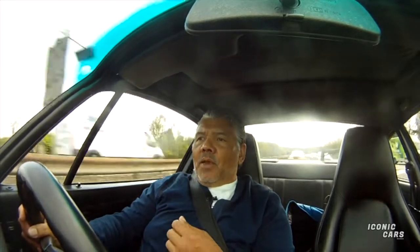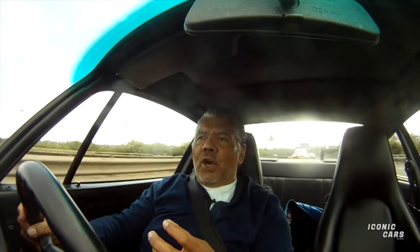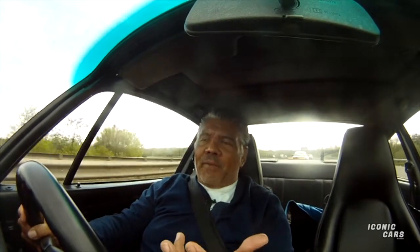Part of owning this Porsche and a classic car is to keep it in tip-top condition. When I bought this car, the alloy wheels were looking very old and chipped, and a few little curb marks, and the paint was peeling off in certain areas.